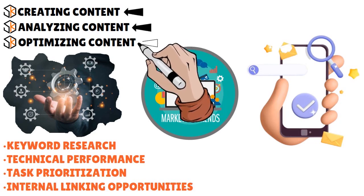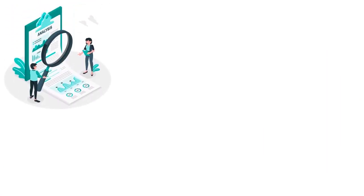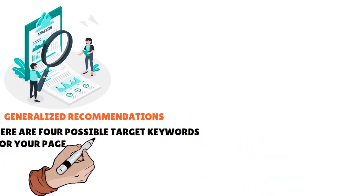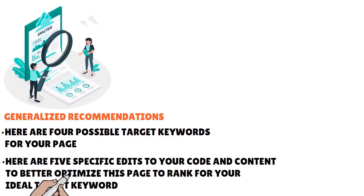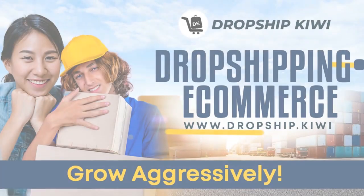Okay. So what about optimizing content? So you can also use AI for that as well. So AI can now go further than just analysis, whereas AI SEO tools previously could provide only generalized recommendations such as here are 4 possible target keywords for your page. You can now say here are 5 specific edits to your code and content to better optimize this page to rank for your ideal target keywords. So this can be a substantial time saver, especially if you have large projects.